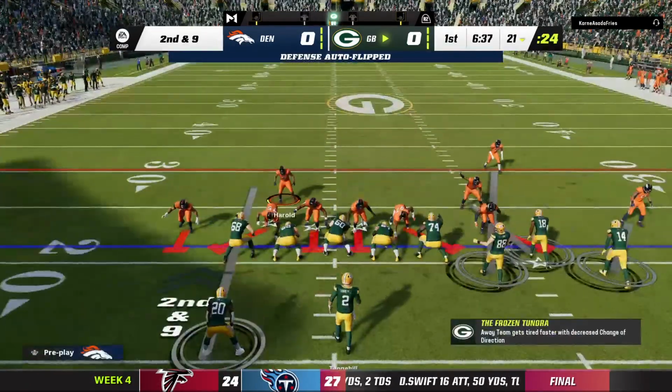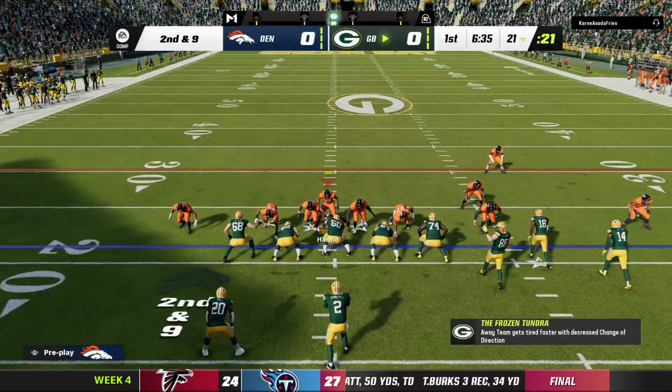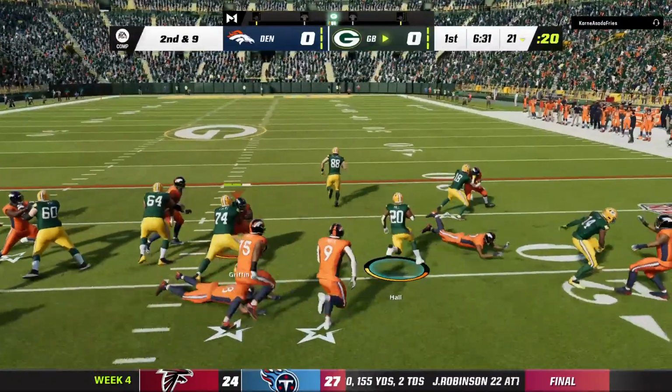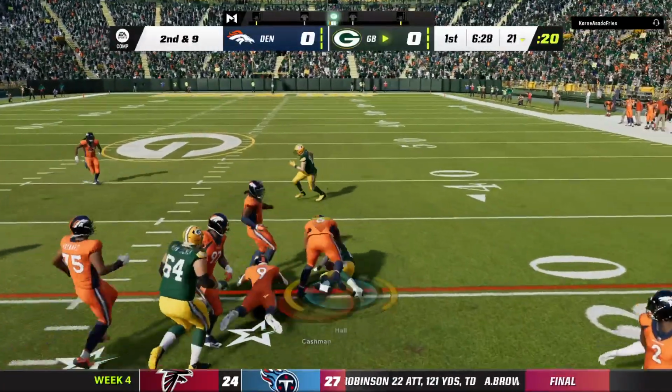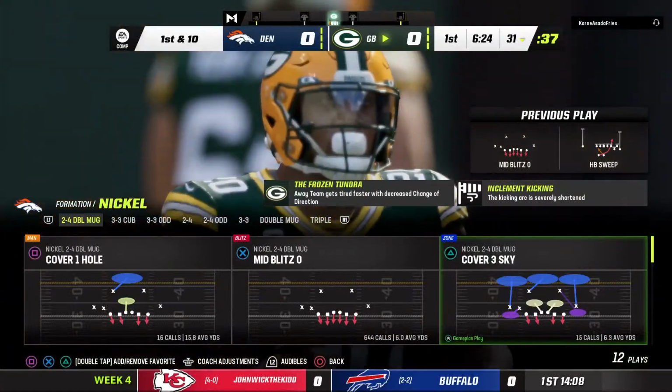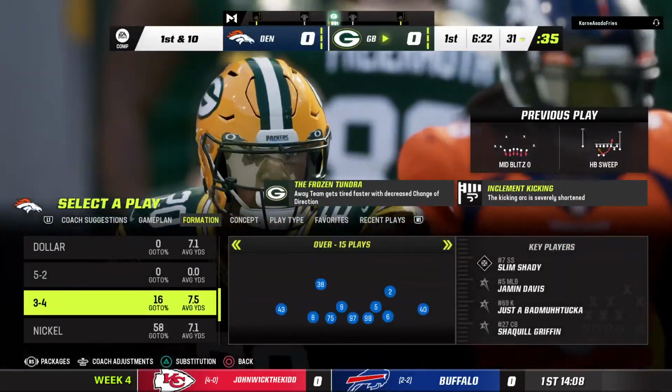Here's 2nd and 9. Ball again on 2nd down. And he's got it past the 30 before he's hit and dropped. Give him 10 there. Good enough for a Packer first down.